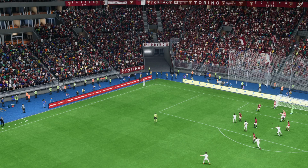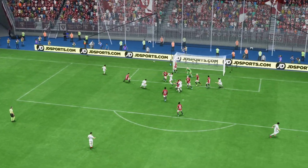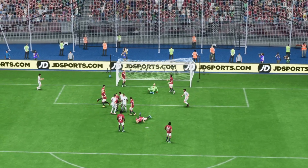Well, let's take another look at this. It's a good delivery from the corner. And then what a great finish as well. It's a good connection with the ball, leaving the keeper with little chance. It's a fantastic goal.